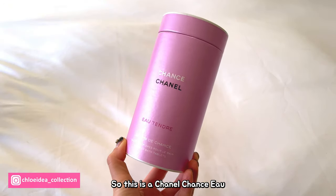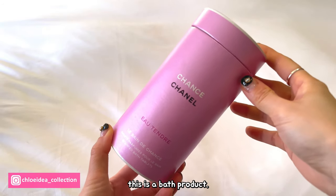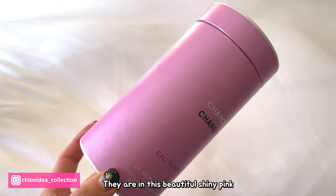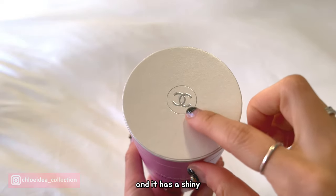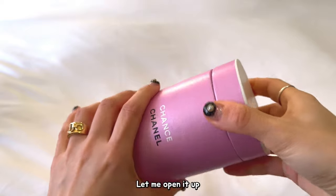So this is the Chanel Chance Eau Tendre Scented Bath Tablets. This is a bath product. They come in this beautiful shiny pink paper box, and it has a shiny Chanel logo. Let me open it up.